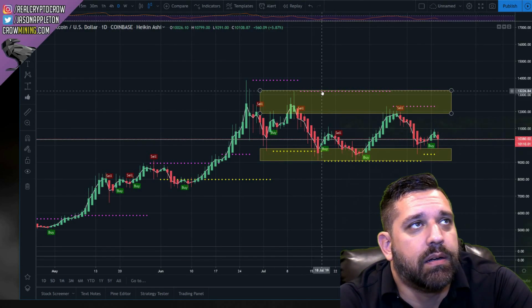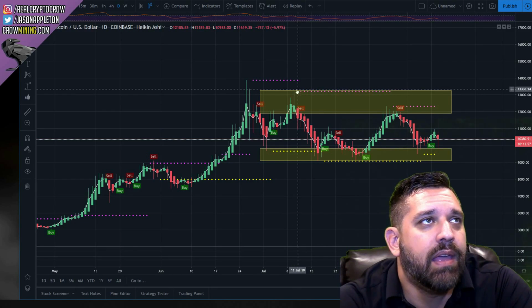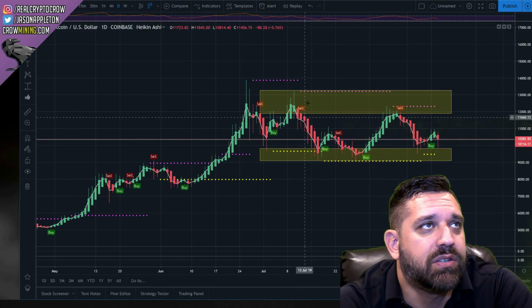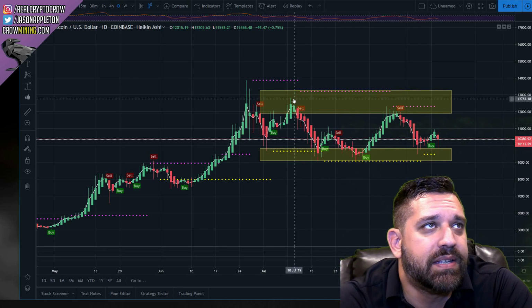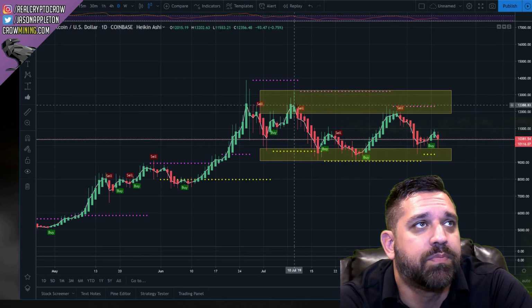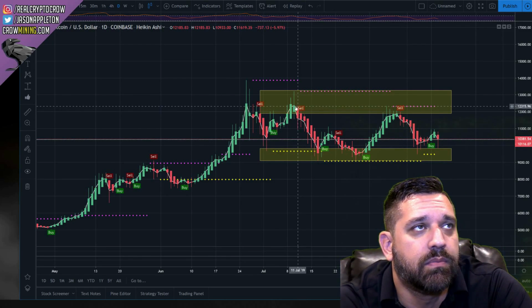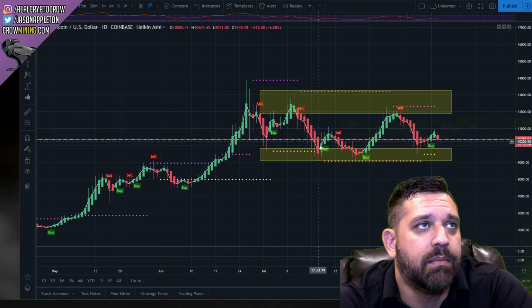Resistance is up here. And we did wick to hit that resistance in this sell area, and then it came back down, and then the price changed. Now, technically, I would consider this a potential reversal hammer, which we just discussed, at which point we did reverse, and then the price came down.